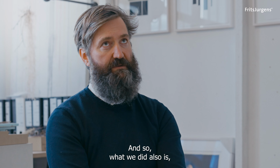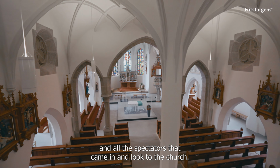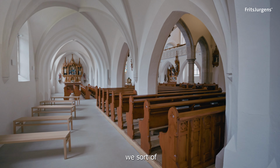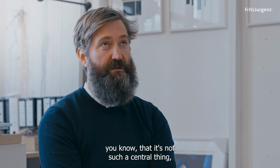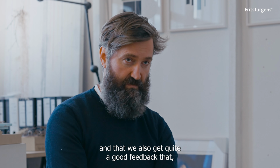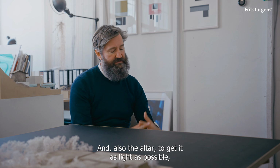When you look at the church, it was a centrally oriented church. You had the priest in the front, and all the spectators came in and looked to the front. What we did is we got the spectators around the priest, and we moved the altar more to the middle of the church, so that it's not such a central thing where you look to the front, but you feel you're part of the ceremony. We also got quite good feedback that this works really well for the people who go to church.